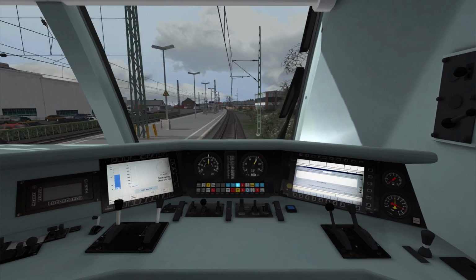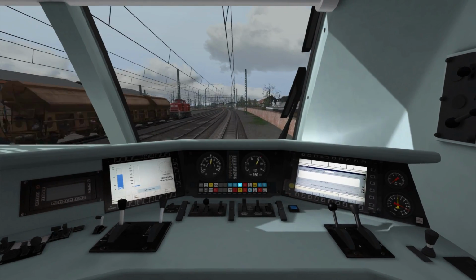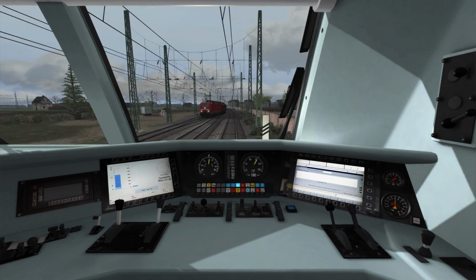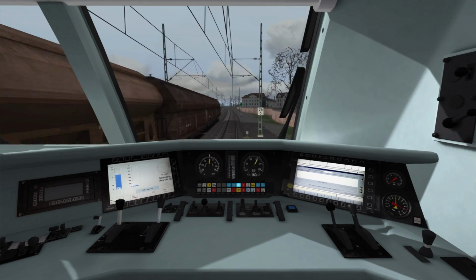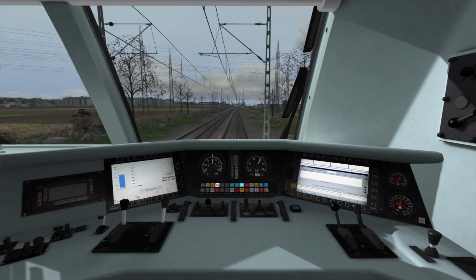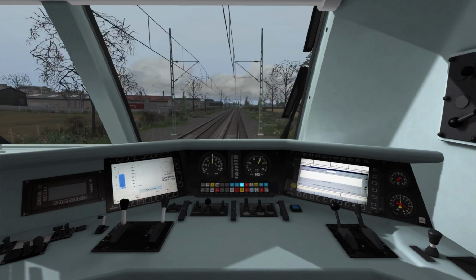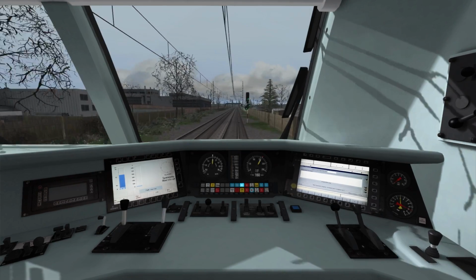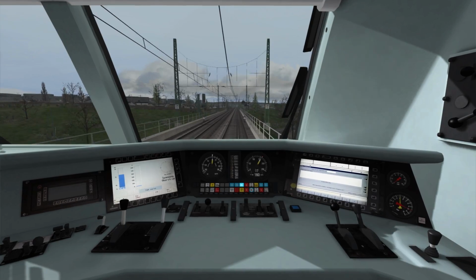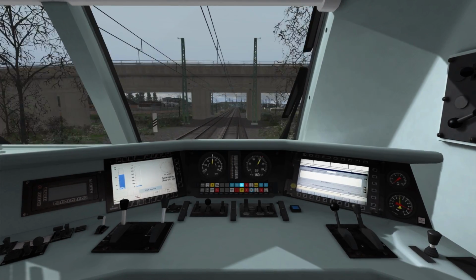We're now passing through Reisdorf station, so at this point we now have 6.3 kilometers to go to Bonn. At this bridge we're now crossing over, we've now got 4 kilometers to go, and I believe that it's the signal after the next one where we're going to have the warning for the upcoming 60 km/h speed restriction.